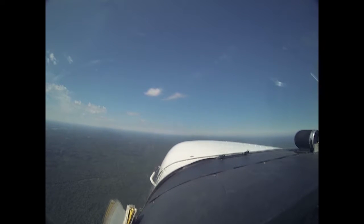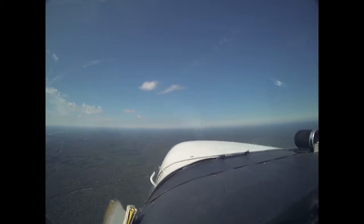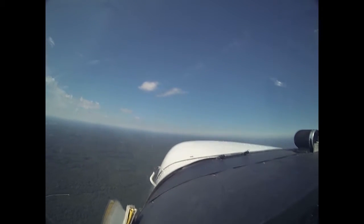We got Chestnut Knolls off to our right over there. I always had trouble finding that. I know it's in a clearing up on top of a little ridge. Hold on.